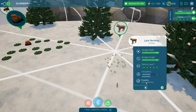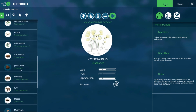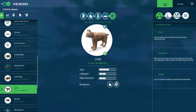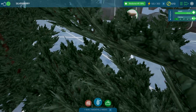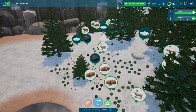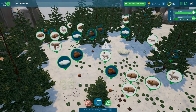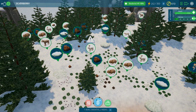They breed really quickly. 8 more weeks until reproduction. What? Really? That fast? I don't know if I'm going to have enough food for you guys. Why is your reproduction so high? They're used to help regulate hare populations. I need you guys to help me regulate the lemming populations. Okay, that is amazing. We have baby lynx, and now we need to make sure we can keep them alive. I think we need to get some more hare populations up and going all over the place. I think we need to find somebody who can help keep the lemming population in check.